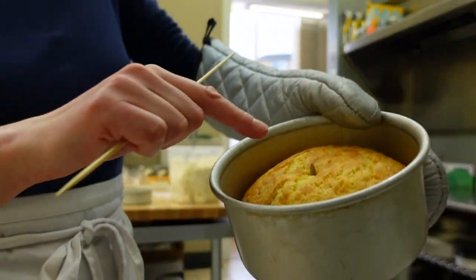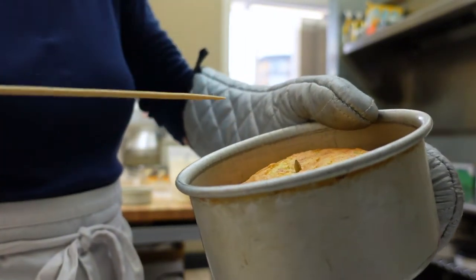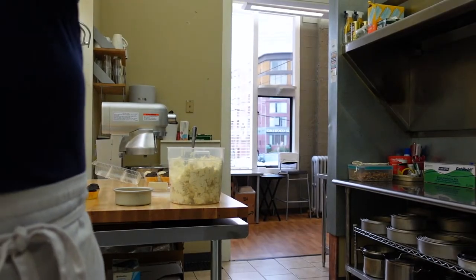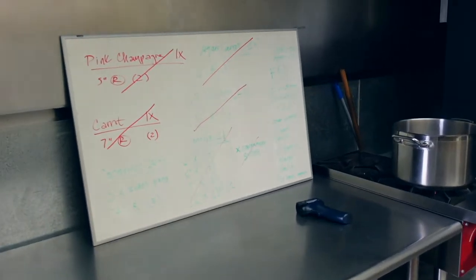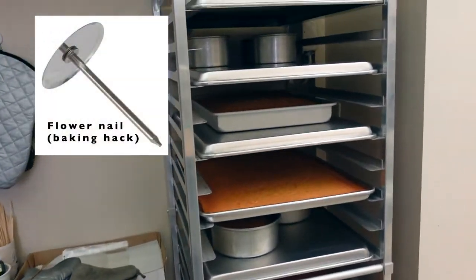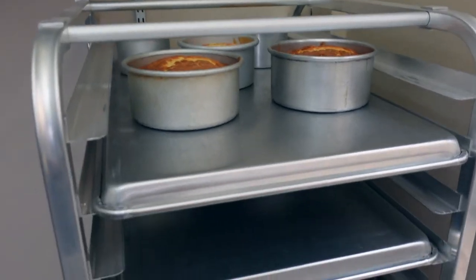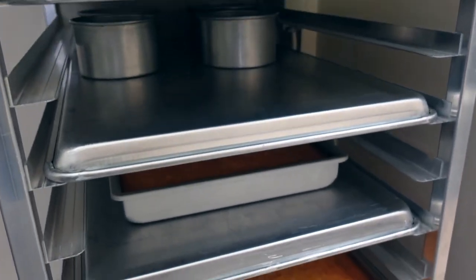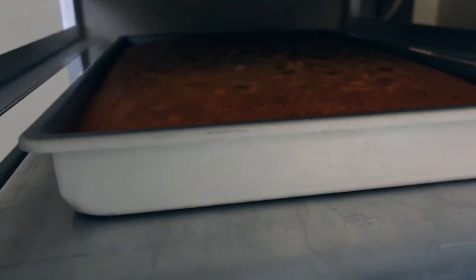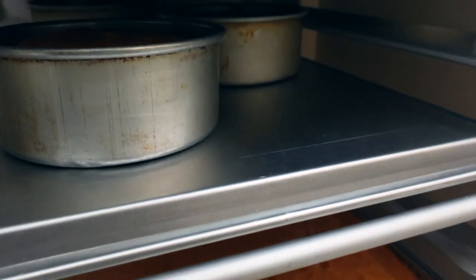I am testing a cake here, which involves poking the cake to see if it springs back, and then sticking a bamboo skewer in it to see if it comes out cleanly. You probably noticed there was a little metal spike sticking out of the cake pan, and that was a flower nail, which we use as a heating core to conduct more heat into the batter so that you don't end up with browned edges of the cake while the inside of the cake is still raw or underbaked. So there's a little baking hack for you.